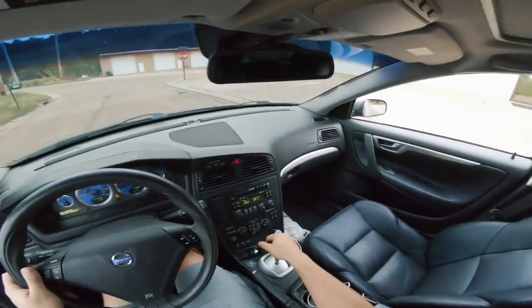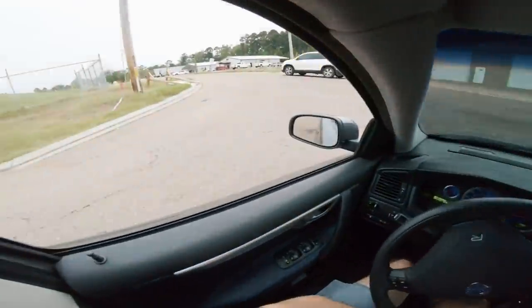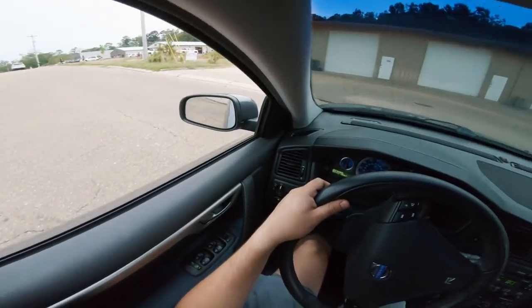So my girlfriend actually has the old Volvo that I used to have, the Volvo S80. As you guys have probably seen, the timing belt went out on it and stuff like that. And I've done a few things to that car here and there.